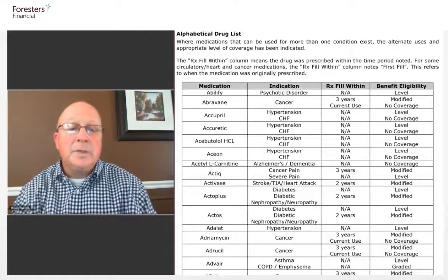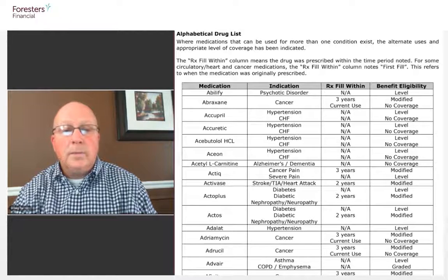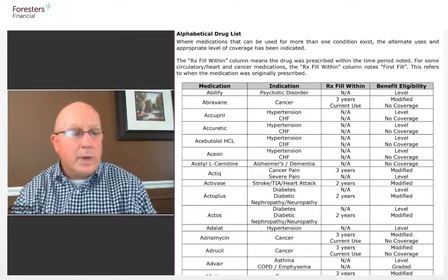I encourage you, if you write business beyond Plan Right, I encourage you to use the drug guide as well, just if nothing else for purposes of knowing what a drug is for. It will help you to be a better field underwriter.